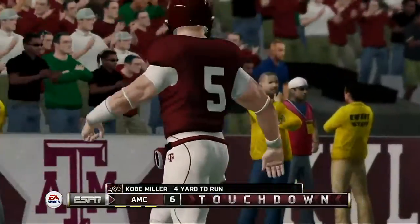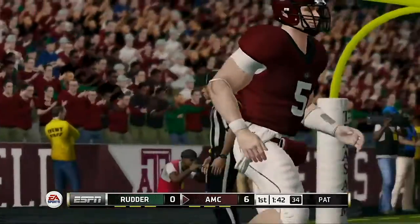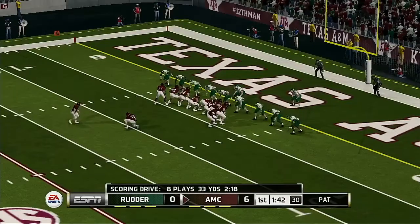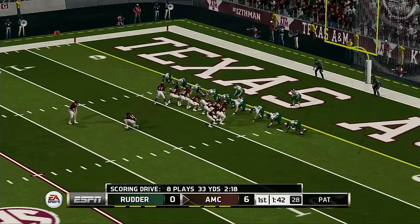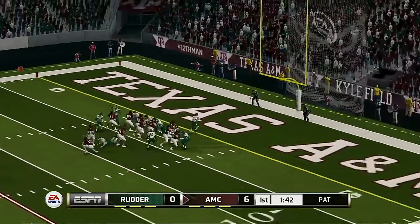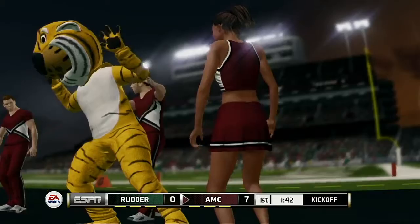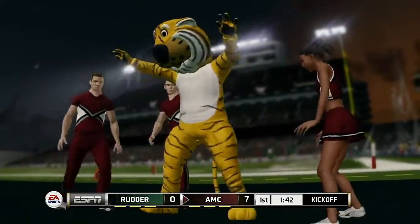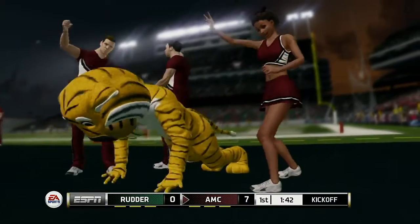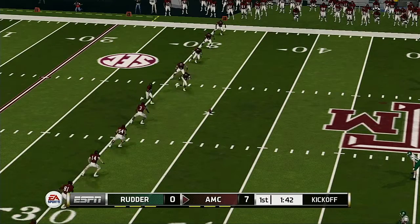Touchdown! Splits the uprights with the extra point. An 8-play, 37-yard drive, and they put up 7 points. Boy, this offense right now is just being physical, really controlling the line of scrimmage, and it's opening up some nice big lanes for the running back.